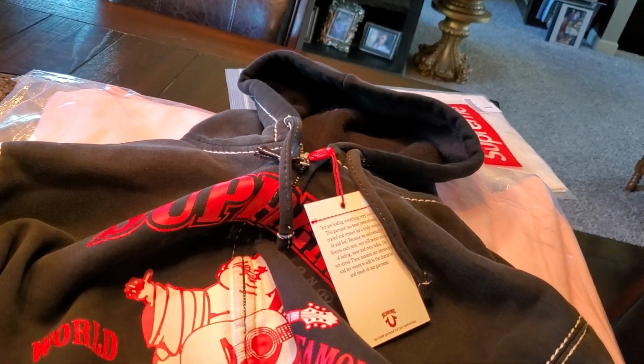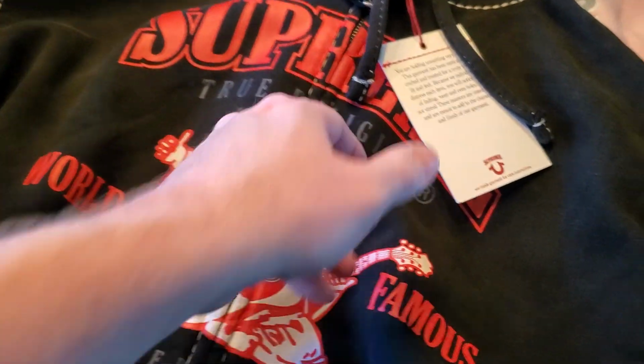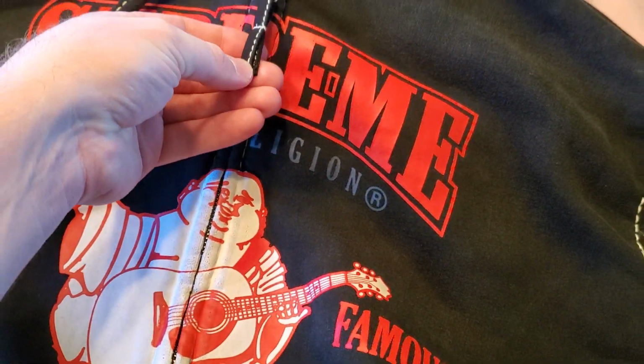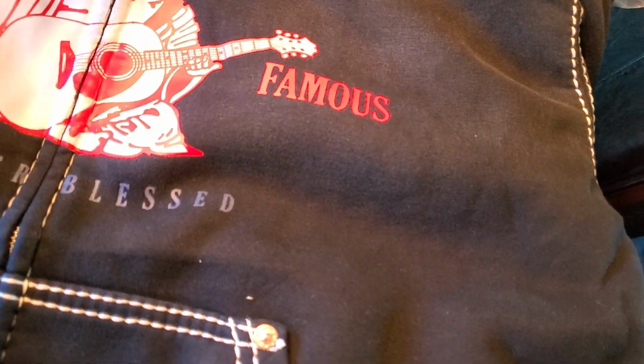But I thought this jacket looked really cool because it has this thick white stitching, these metal accents all over it. Obviously, Supreme, big, bold, kind of in your face across the front there. And nice little zipper with just a pull. There's nothing on the drawstrings, just kind of sewn over. Nothing on the back of the hood or the jacket itself. So it's really just a black jacket with this thick white stitching, which I do like because it is kind of that look that I like with my Rock Revival jeans.